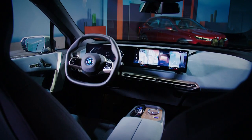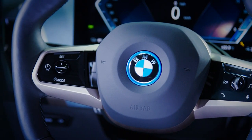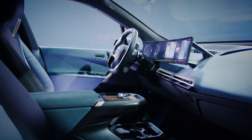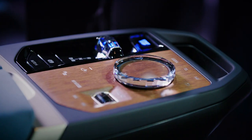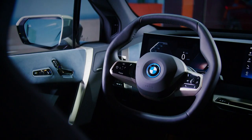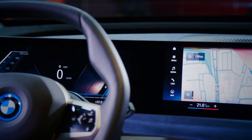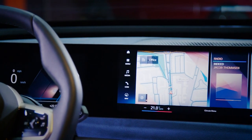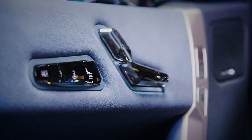The cabin is pretty space-age too, and a real step forward for BMW interiors. It's clean and simple, with everything from the speakers to the air vents having been blended into their surroundings. There's an interestingly shaped steering wheel, a big pair of bright screens, and all the switches are almost hidden in what BMW calls shy tech.